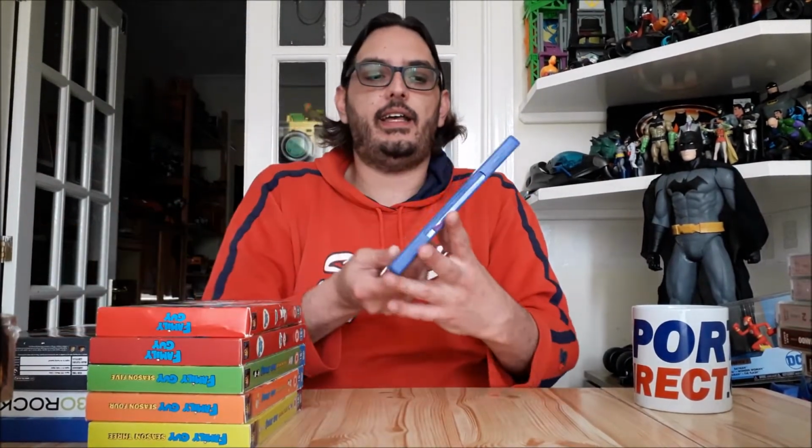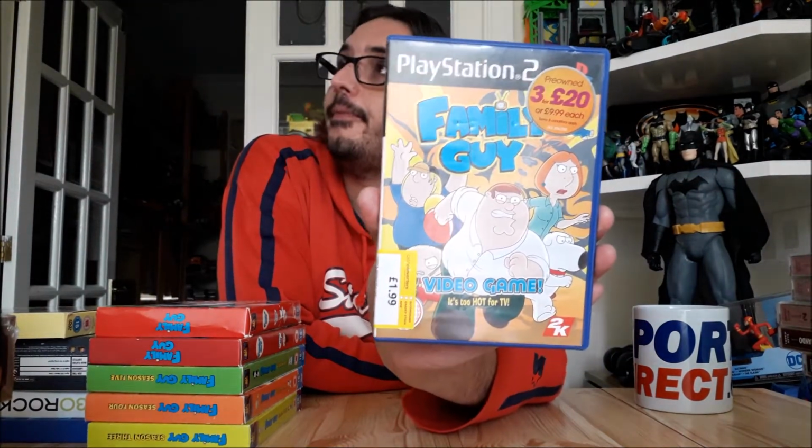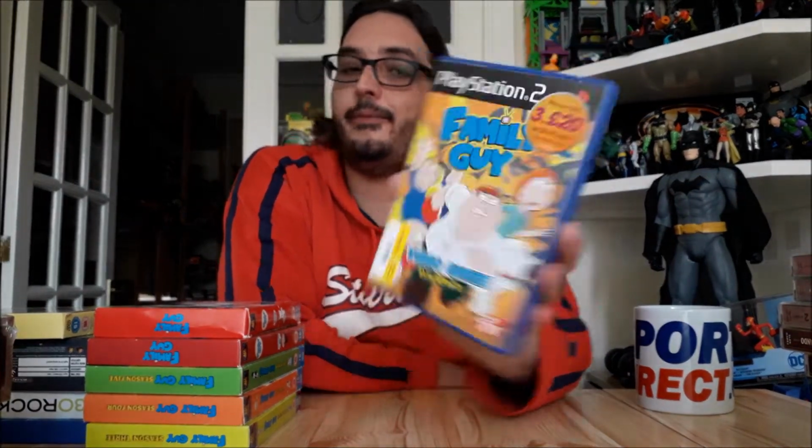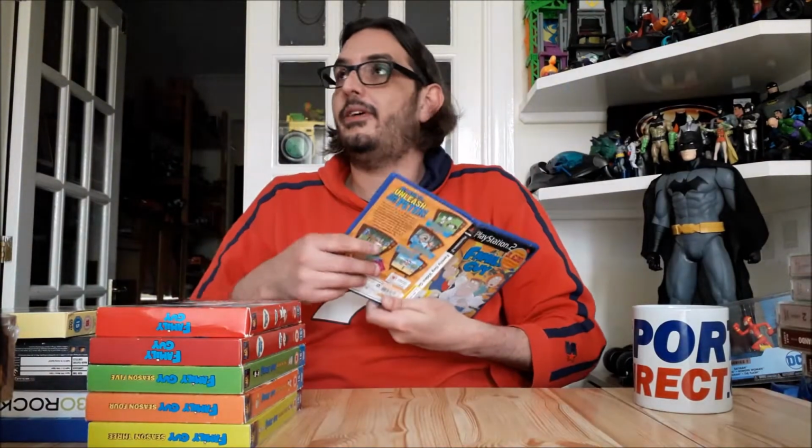Speaking of Family Guy, Cash Converters are slipping. They overprice some stuff and underprice other stuff ridiculously. So this was $1.99. This is an expensive game. This is like a £20 game because it's an episode of Family Guy, and it's brand new. The disc was brand new.